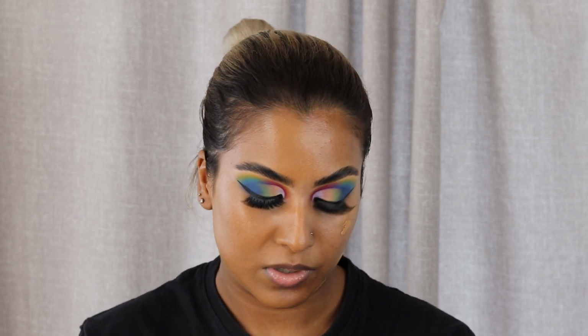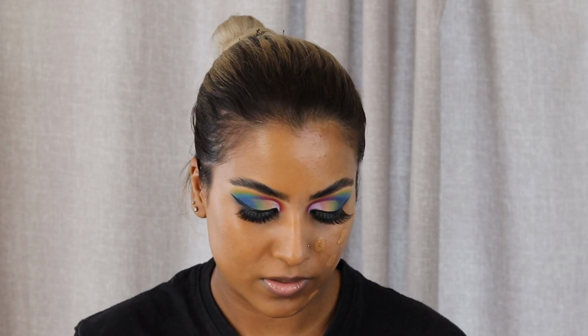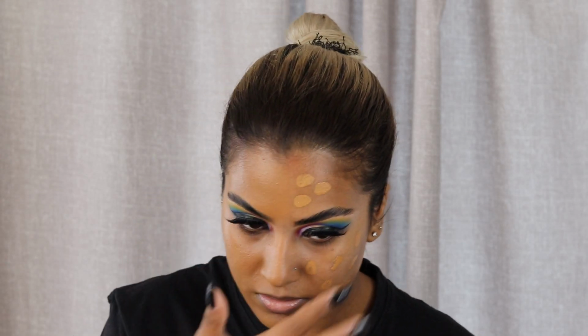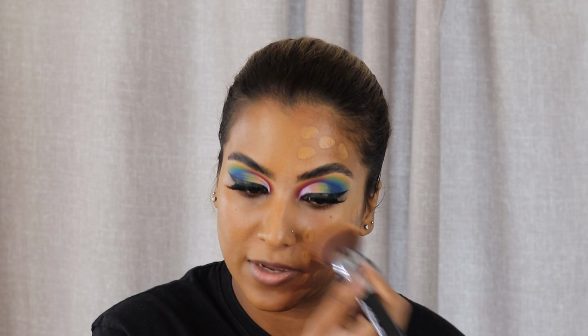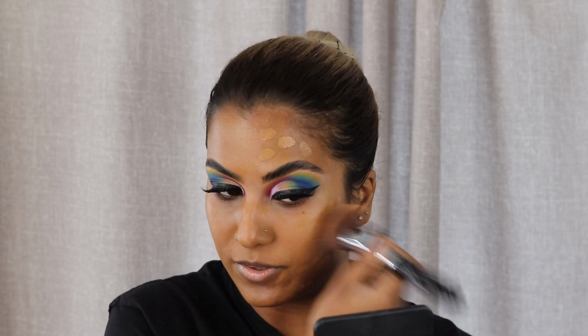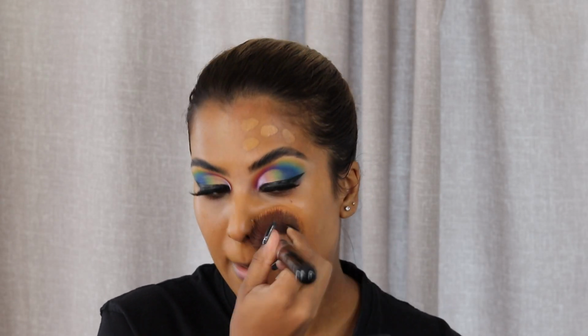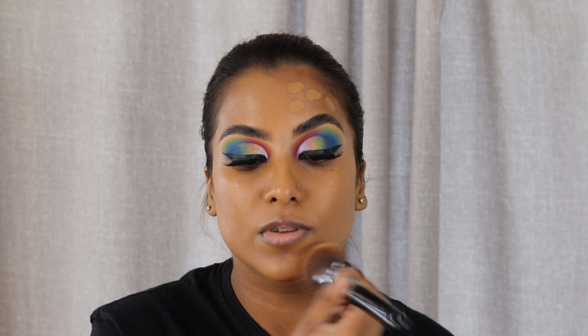But let's compare it with a brush. I'm just going to do the same thing, pat on a few dots. So I'm gonna go in with a flat top foundation brush and just blend this in. Just use patting motions.